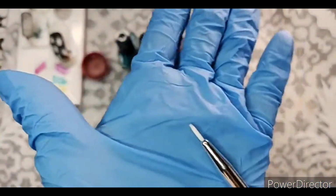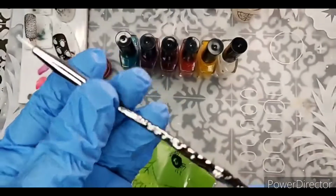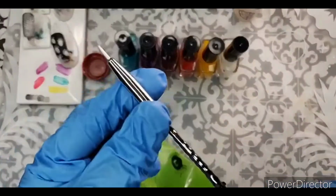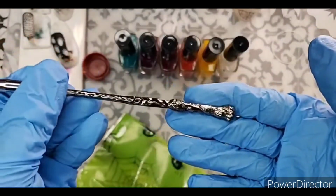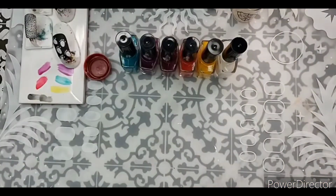This is intense. This is a dream come true. Talk about Halloween. Would you like to color in your nails with a magic wand? Why, yes. Yes, I would, Therese. And she came through for me. Oh my goodness. This is the best thing ever.